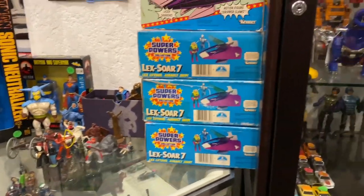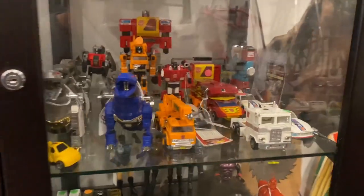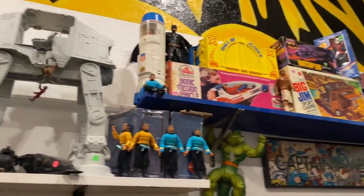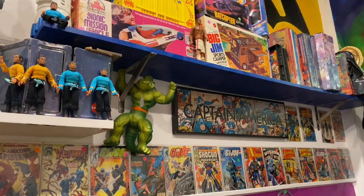And it's crazy to see all these Superpowers, Lexor vehicles in the box. It's insane. There was four of them. Transformers. Love to see those. And then there goes an AT-AT. Hall of Justice superpower placed it on top.